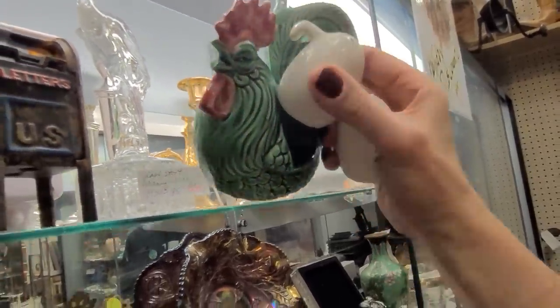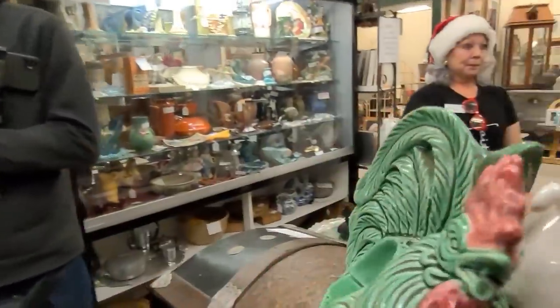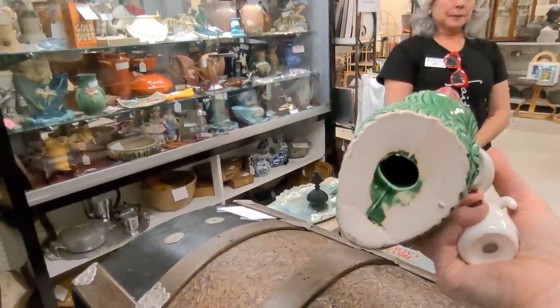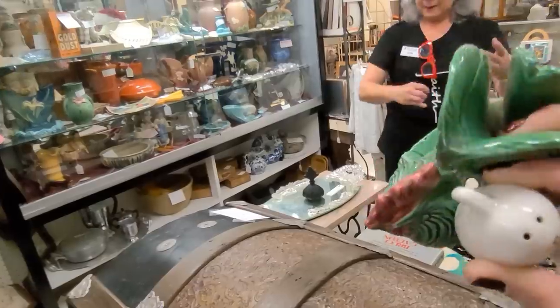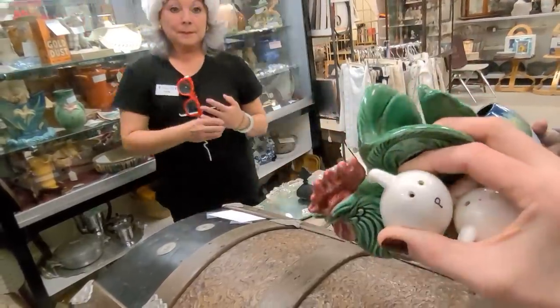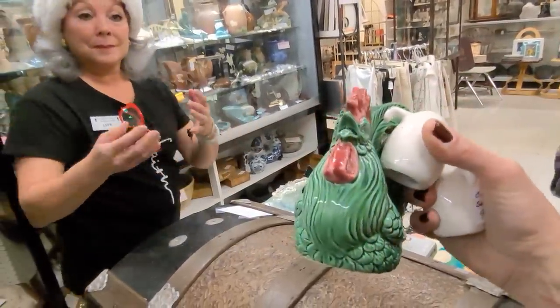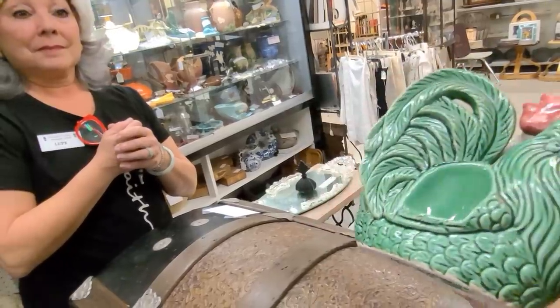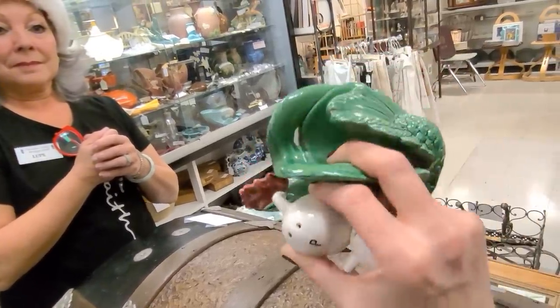Yeah, what's wrong with it? What's wrong with it for $9? Isn't that cute? For $9? That's a great deal. I mean, you would thrift that, right? Absolutely. I just don't know why it's so cheap. What am I missing?